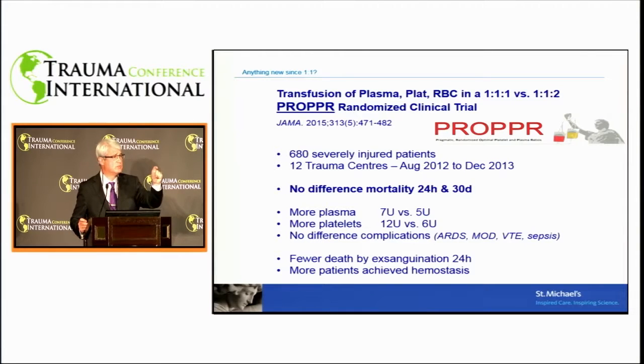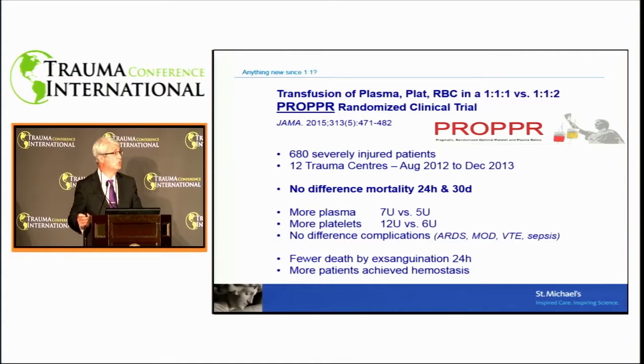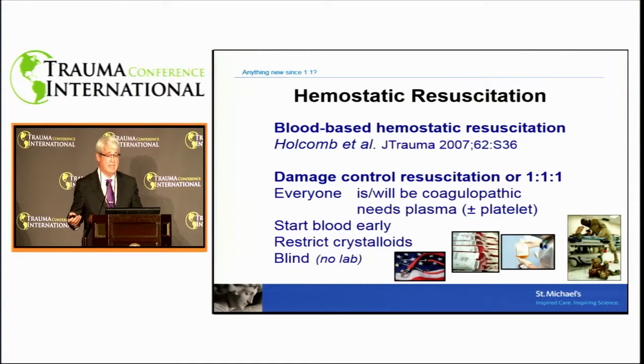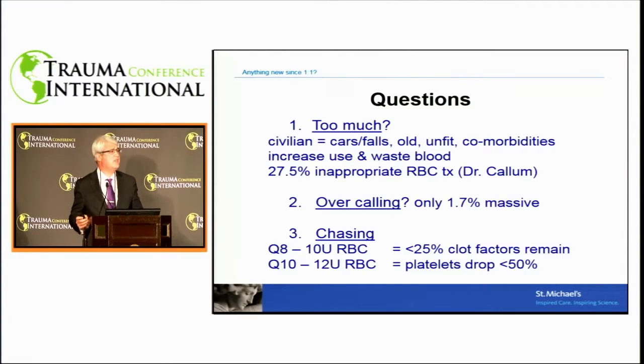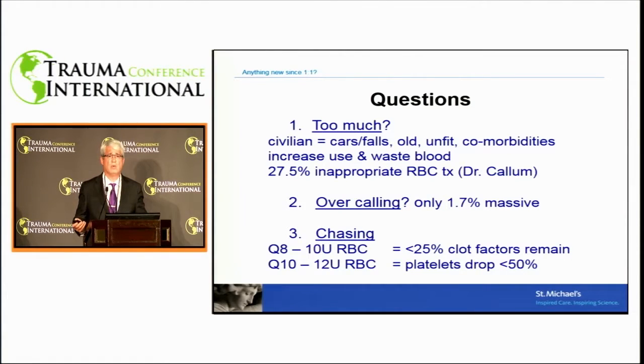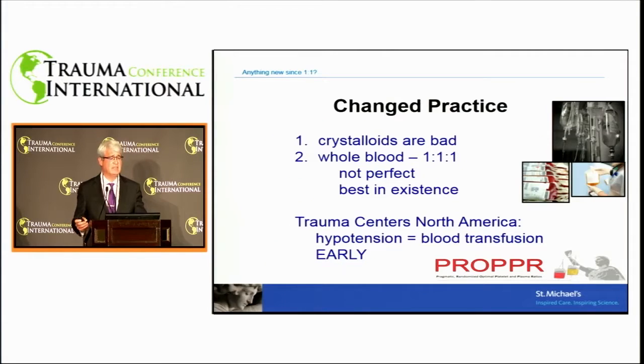It showed it reduced mortality if you measure mortality at 3 hours. It reduced the number of patients dying from bleeding, but the main outcome, the primary outcome, showed no difference. And this raised many questions and made many of us rethink whether 1-to-1 was the best strategy. The fact is that even before PROPER, we had already changed.